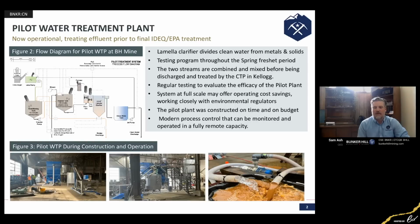In the bottom right-hand corner of that picture, you can see the mine effluent, the brownish color that typically comes out of the mine, and you can see the clarity of the water once it's been treated in that pilot water treatment plant. It's showing very, very good results. We can't be happier with the progress that we're making, and it's really going to lead to the next step, which is a key part of the project: a reduction in the intensity and cost of that water treatment for the mine effluent.